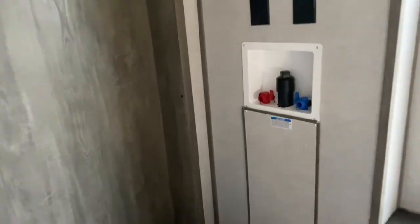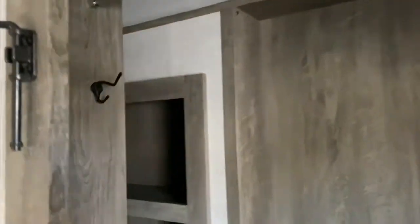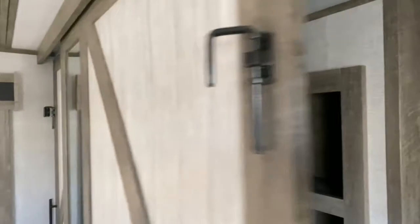In your closet, you've got a washer and dryer hookup. Great place to hang your clothes. A couple of coat hooks. Take a look at the other side of this. And over here, more closet space, along with great place to store some shoes or bags or really anything that you need to store in there.